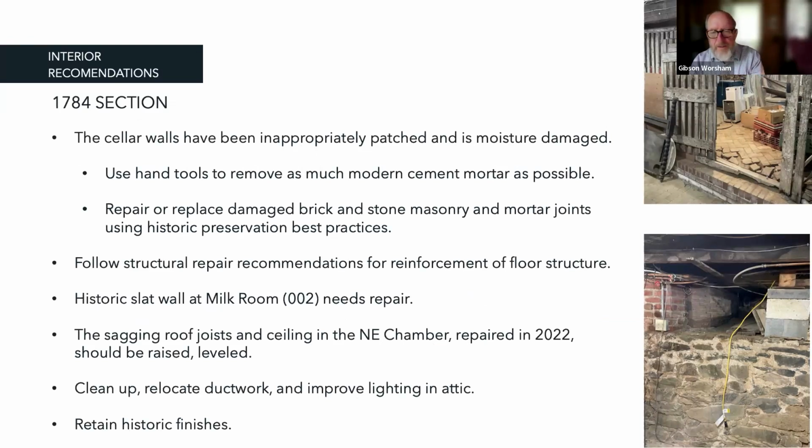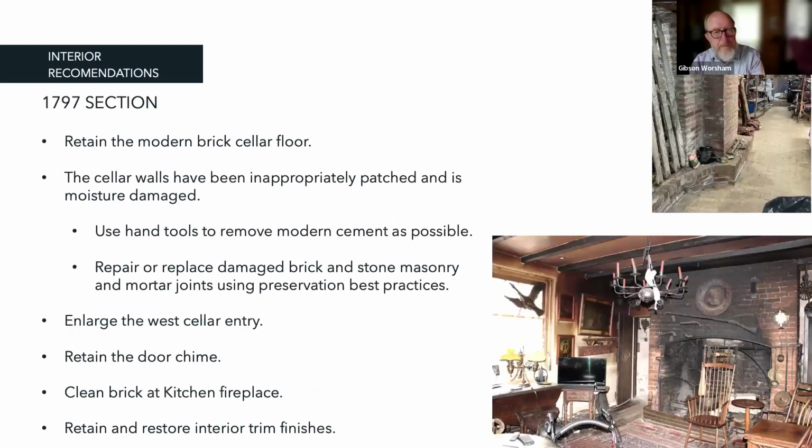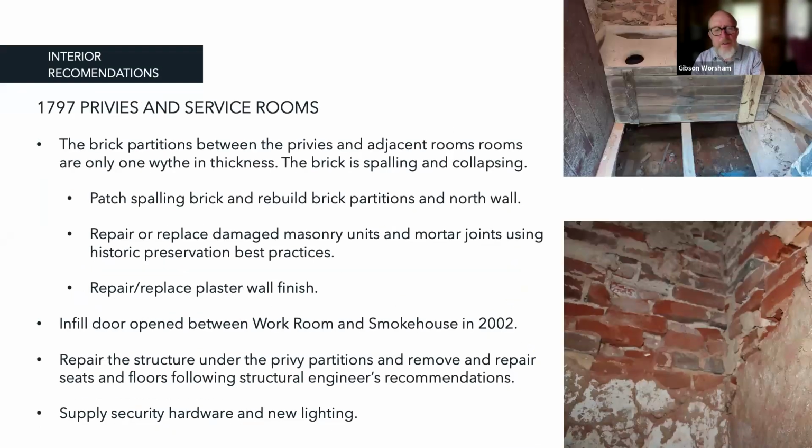Sagging roof joists and ceiling in the northeast chamber will need to be raised and leveled. And the 1797 section will keep the 2002 lowered brick floor, redo the walls as in the other sections, and enlarge the west cellar entry so that there's better accessibility for visitation. I don't have a photograph of it, but we have the 1950s doorbell chime in one of the back passages, and we're suggesting keeping that, and retaining and restoring all the interior trim and surfaces.